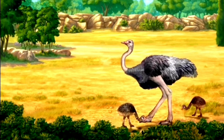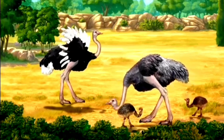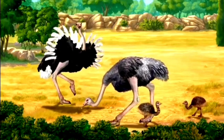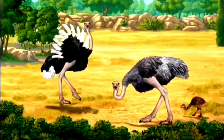Ostrich mothers lay very large eggs. An ostrich egg is bigger than a grapefruit and weighs more than 2 cartons of eggs from the market. Male ostriches have black and white feathers. Female ostriches have brown feathers.